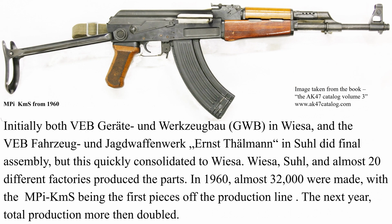Initially, both the Garata and Werkzeugbau factory in Wiesa and the Fahrzeug- and Jagdwaffenwerk Ernst Dahlmann in Suhl did final assembly, but this was quickly consolidated to Wiesa. Wiesa, Suhl, and almost 20 different factories produced the parts. In 1960, almost 32,000 were made, with the MPi KmS being the first pieces off the production line. The next year, total production more than doubled.